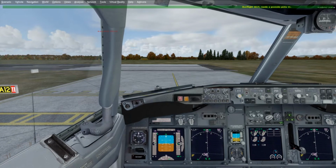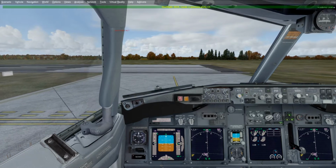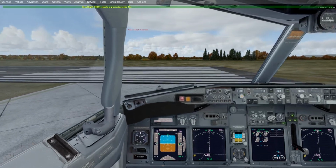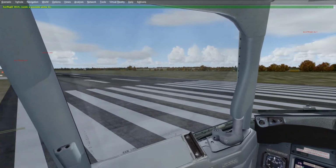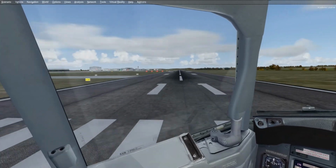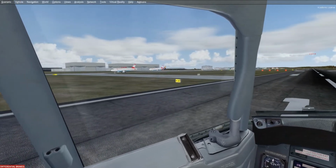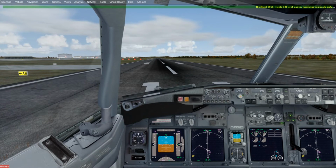Lining up runway 11, IBF 3019. India Bravo Foxtrot 3019, wind 140 at 11, runway 11, clear for takeoff, good flight. Clear for takeoff, runway 11, IBF 3019.